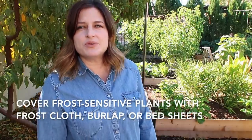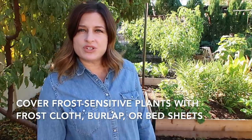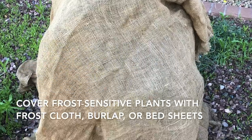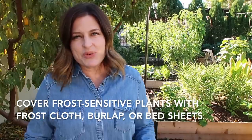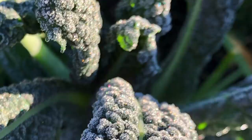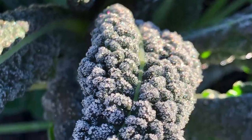If you see that temperatures are going to drop below 32 degrees, that is the time to cover some of those frost-sensitive plants. If you're wondering what needs covered and what doesn't, head to my blog. I list all of those out because, believe it or not, there are several vegetables that don't mind a little frost at all, and it actually improves the taste and flavor of some vegetables.